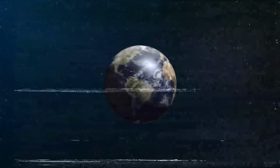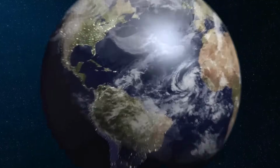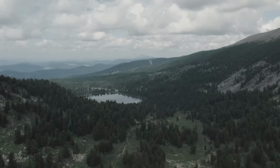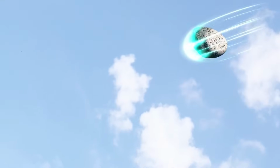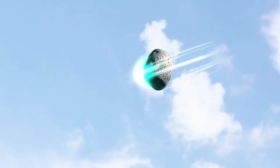Now, let's travel back in time to the year 1908 in Siberia. Look around. You see nothing but trees and rivers. And suddenly, a huge object, around 150 to 300 feet in diameter, dashes through the Earth's atmosphere. Is it a comet? An asteroid? Scientists aren't sure. What they do know for sure is that this intruder blew up in the sky over Tunguska, leading to one of the most powerful blasts in recorded history.